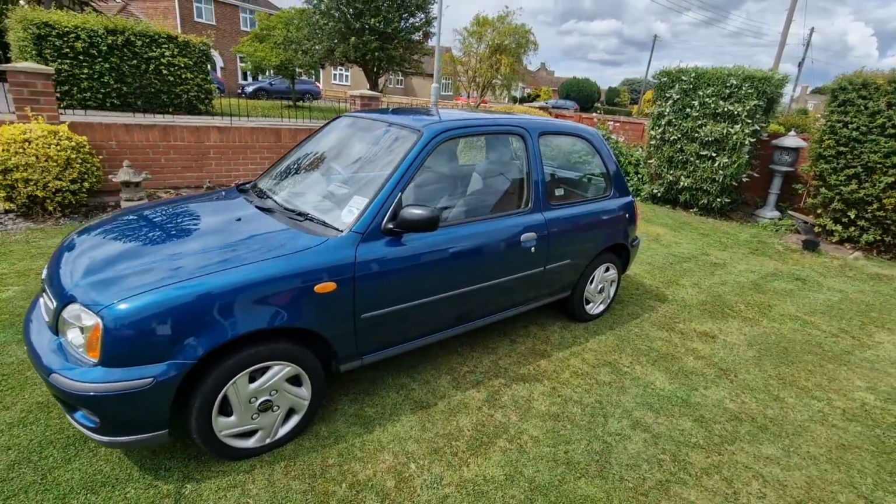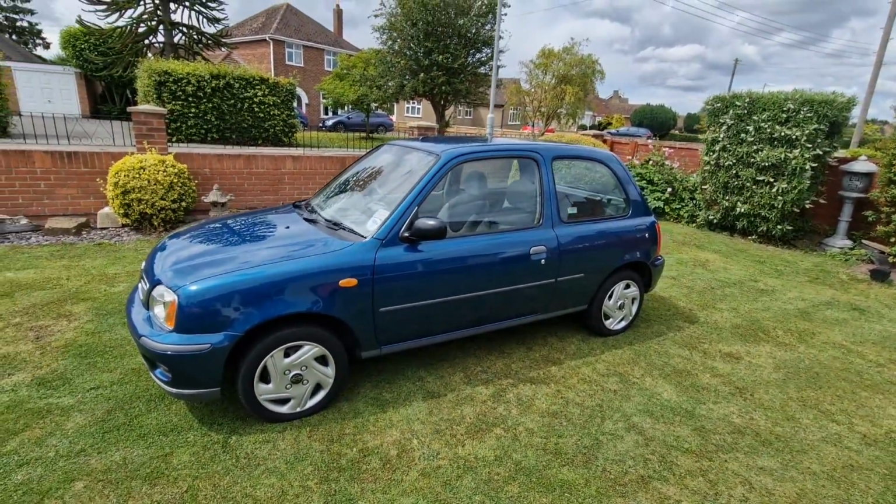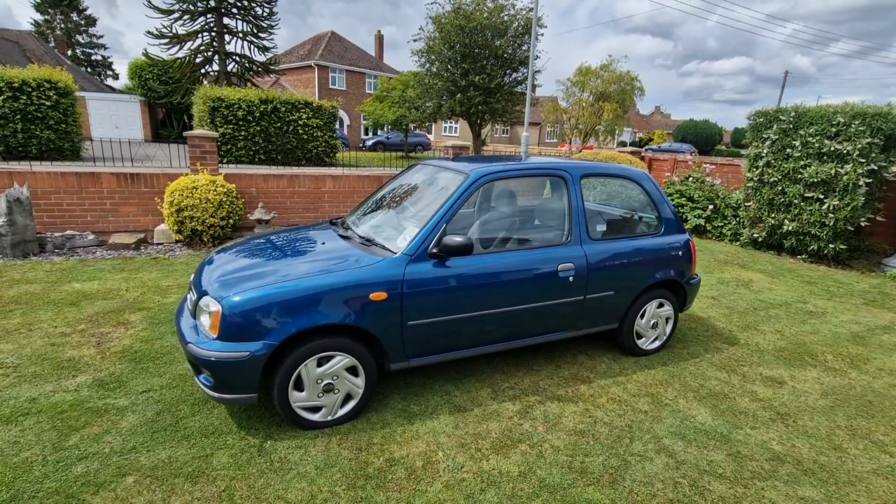Let me know, what would you do with the car? Would you keep it? Would you use it? Would you put it in a bubble? Or does it actually belong in some sort of museum?